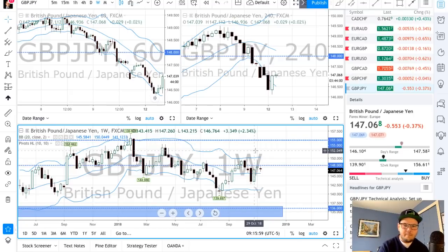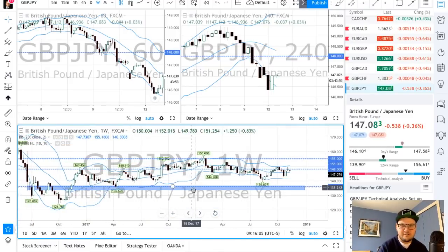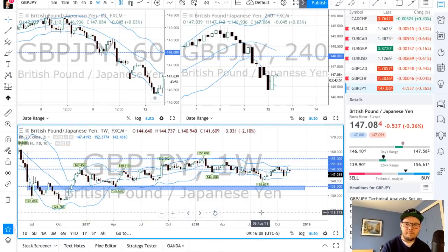GPGPY is a little bit messy. That's why it's on flag, even though it's kind of at a resistance area over here. But it looks super messy, so I won't really trade that for this week. Okay.